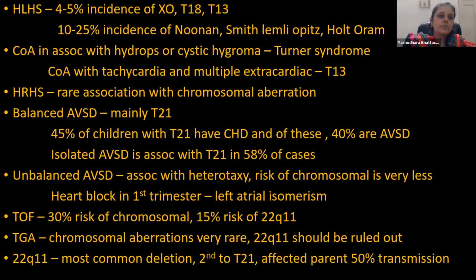Among the most important ones we see, HLHS has around 4 to 5% incidence through Turner syndrome, Edwards syndrome and Patau syndrome. And we know that these are aneuploidies. So for an aneuploidy, the test we go in for is QFPCR. If we go in for a QFPCR with karyotype, it gives us a bigger picture with bigger deletions, if there are any. Also, HLHS could be caused by Noonan syndrome, Smith-Lemli-Opitz, and Holt-Oram, which are single gene disorders. So because there is an overlap of phenotype, it is important to consider that even if your aneuploidy test is coming negative, single gene disorders should be looked into as well.